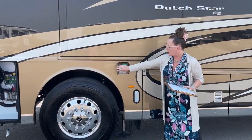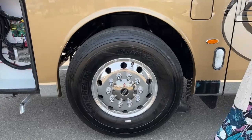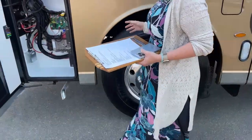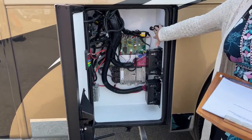I know we mentioned Alcoa earlier, but look at how nice these rims are. They're so stunning, just so classy looking. Newmar just really knows how to put together a very high quality RV. As you saw earlier, I came over here in this bay to release the cover for the generator. That's the release right there.